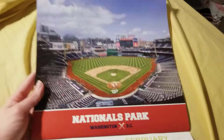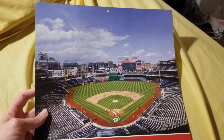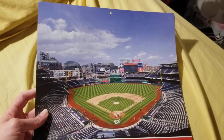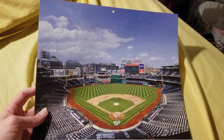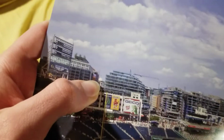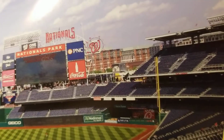Anyway, here's Nationals Park, Washington, D.C. Recently, and you can see they're still doing some construction over here in left field. Used to be able to get a great view of the Capitol building. Now they're building a lot of new buildings, which is nothing necessarily wrong, but you don't get the views anymore. As this picture was taken, you can still see the top of the Capitol building, but it's not like what it used to be. And I just noticed the picture. I think that's supposed to be the mascot, the eagle over there.